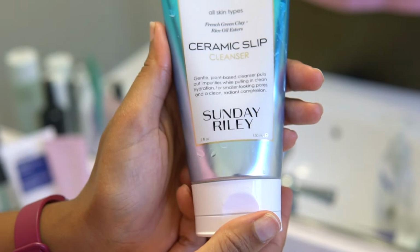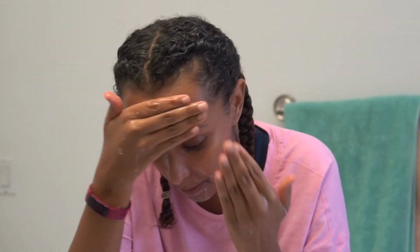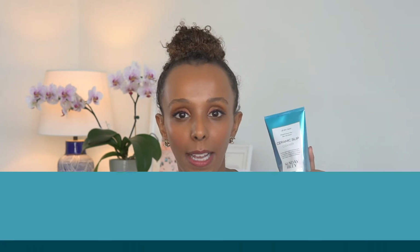The next product here is a cleanser that I rave about on social media, especially on my Instagram account. And this is the Ceramic Slip Cleanser by Sunday Riley. This cleanser is super nice. It's a really lightweight, gentle cleanser, like a creamy gel cleanser. And it's beautiful because it's meant for all skin types.